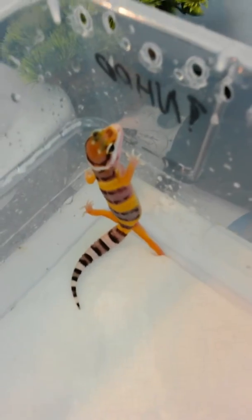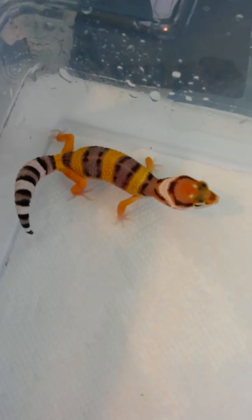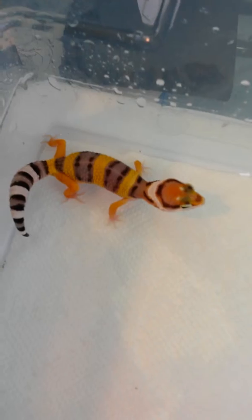And she is temperature sexed for female. She's looking quite nice. You can start seeing the little dots coming through on the bands and everything. So that's her.